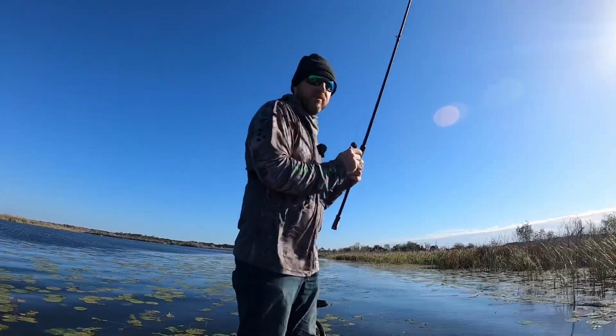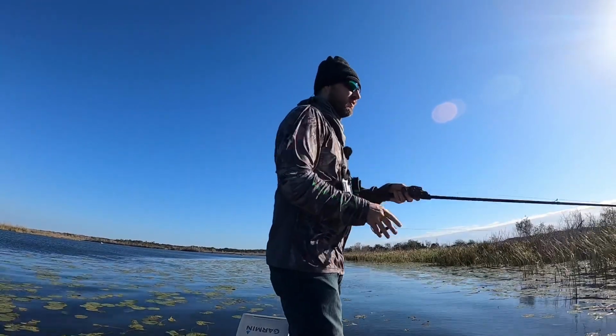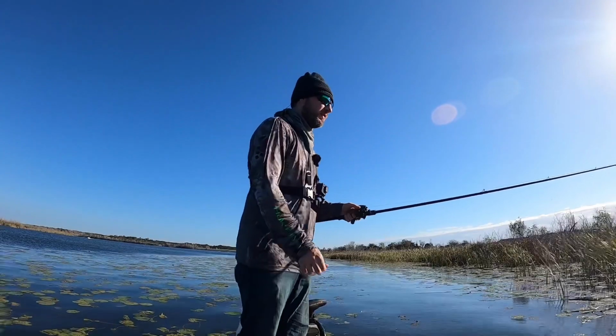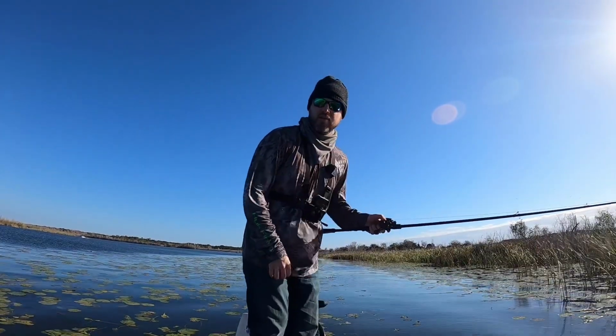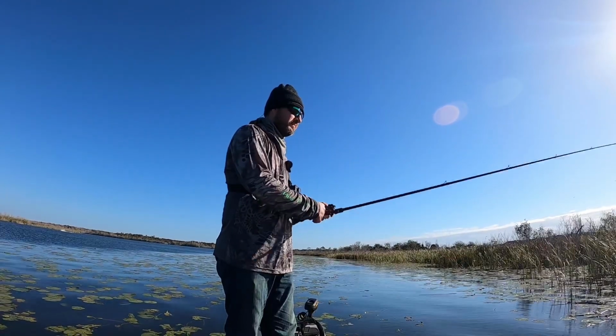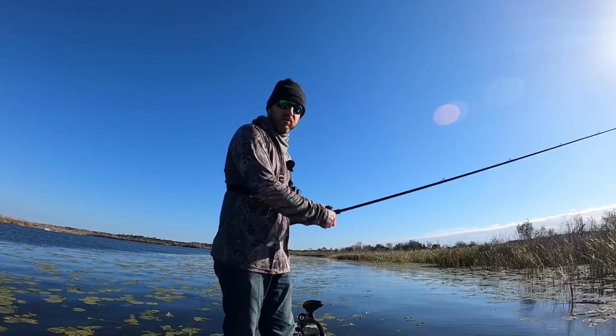But let's keep fishing. Just had a bite I missed on flipping this Blackhawk into some reeds here. First one though, I was about to give it just a few more minutes and try to go back offshore, but did get 1 bite. So that's a little confidence booster.